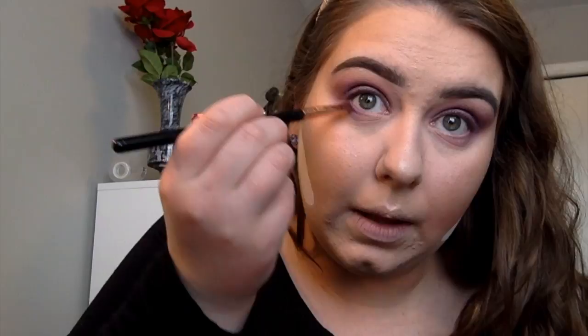A flat brush, like so. And you want to dip into those two dark purple colors that we used in the crease, and just kind of stamp them right here, like tight on the lash line, and just smudge them a bit. I love purples, so this has actually been a really fun look for me to do, to get out of your comfort zone.